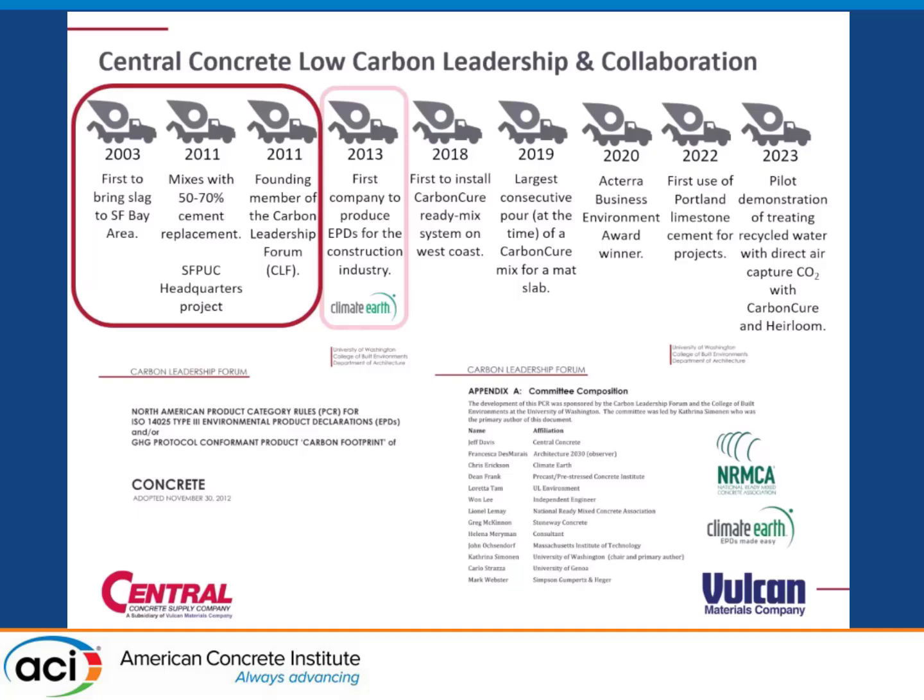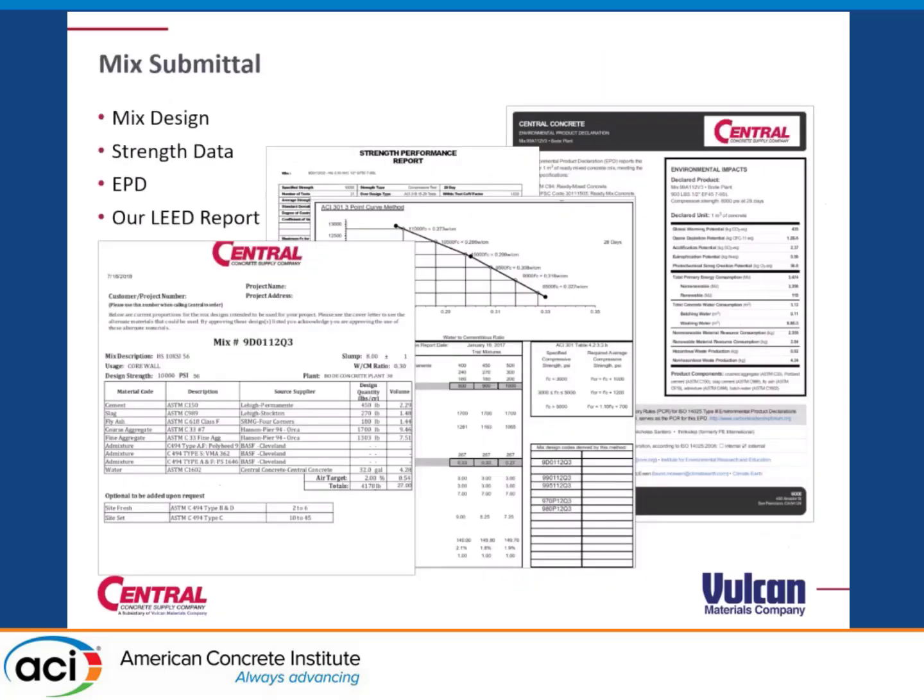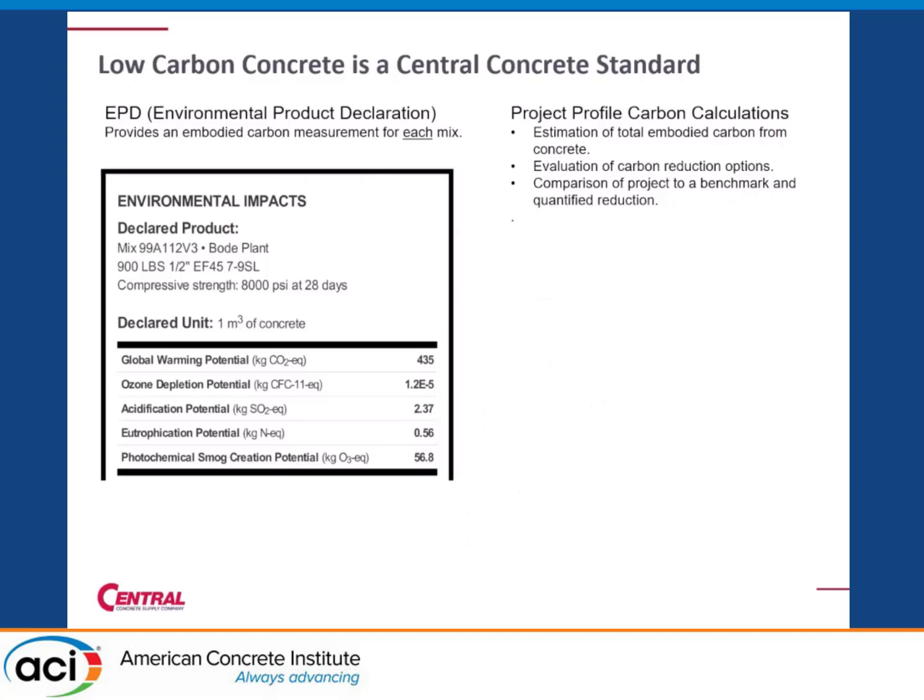And here are some screenshots of the first EPD that was developed and some of the folks that were involved in it. And that's when we were able to publish thousands of EPDs in 2013. And with that came having EPDs on every single submittal that we had. Here's an example of a submittal package with our cover sheet with our mix designs, and the second sheets with the strength certifying the concrete mixture, and then having the EPD tied to that.